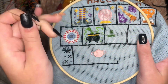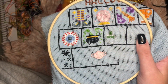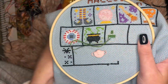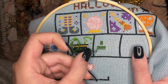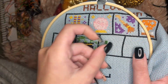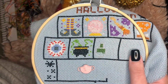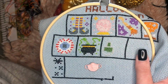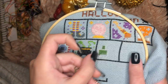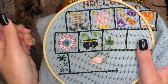But the other potion bottle, which you don't see yet, I did the outline in white, like eyeball white, so you can see that one a little better. I contemplated backstitching the potion bottle that I'm doing right now with the light gray outline, in black, but I didn't do it. Maybe I will add it. Who knows? The answer is probably I won't, but we'll see.